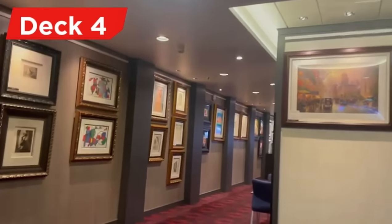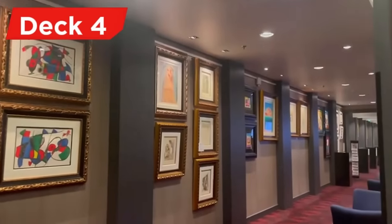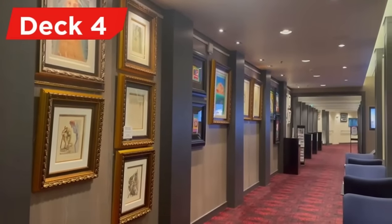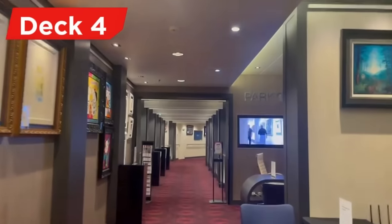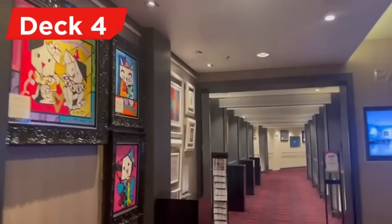Now this side of the ship is the art gallery where all this art is for sale. The other side is just a hallway with just some decorations. It says Park West Gallery.